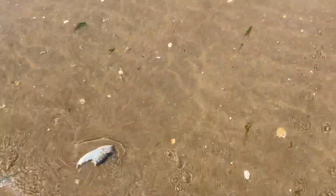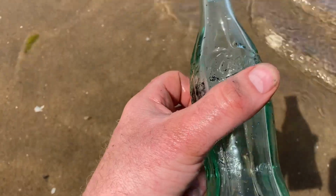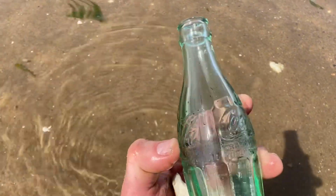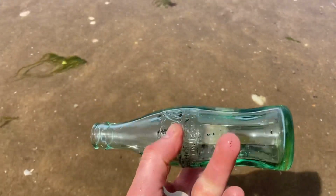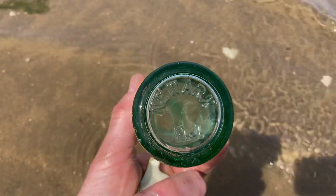All the dead fish. Unfortunately, there's a bacteria issue in the water here, and the fish are dying. And I'm sticking my hand in it. Oh, look at the shape of that thing. And that is a 61, the first two digits of the year, Newark, New Jersey. It's a 1961 Coca-Cola hobble skirt, slightly later model, and a great Newark, New Jersey on it.